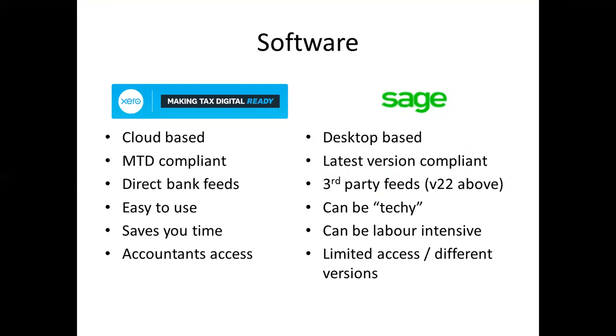So we've seen that the cost for that has gone up as well. The clients who in the past were paying £25 a month are now being quoted £125 a month for Sage to keep them on the latest version. Xero is a flat fee of £20 a month for the standard package, and there's add-ons to it depending on what you need, if you need payroll, etc., etc.